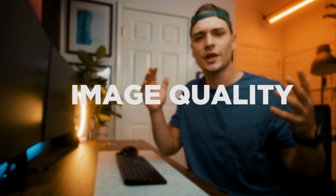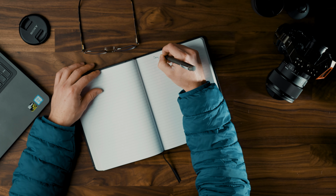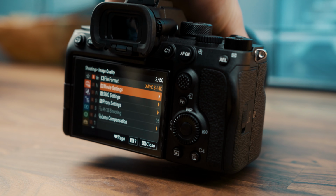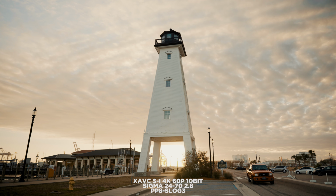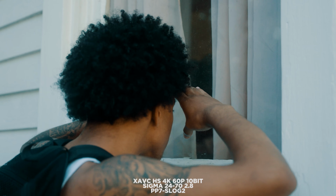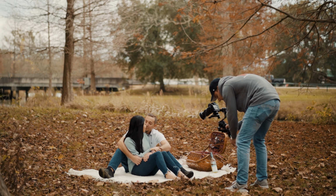So let's start with image quality, the one thing everybody cares about, including myself, in a camera. Does the image look great? Well, short answer, yes. The Sony A7S III has the capability of shooting 422 10-bit 4K at 24, 30, 60, and 120 frames per second. One thing I love about the 4K so much compared to all the other Sony cameras is that the 4K is sharp. It's like the previous line where it's downsampled 6K to 4K. But it's actually true 4K in this camera.